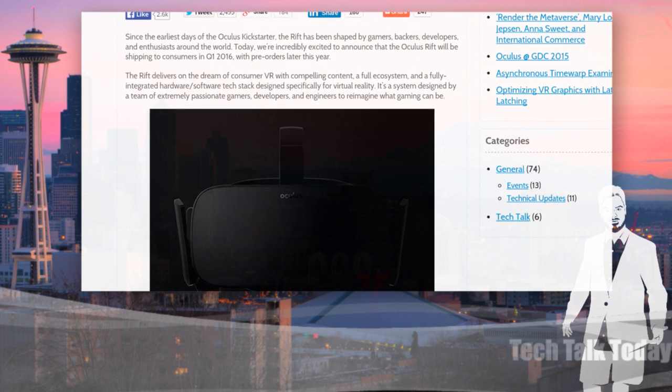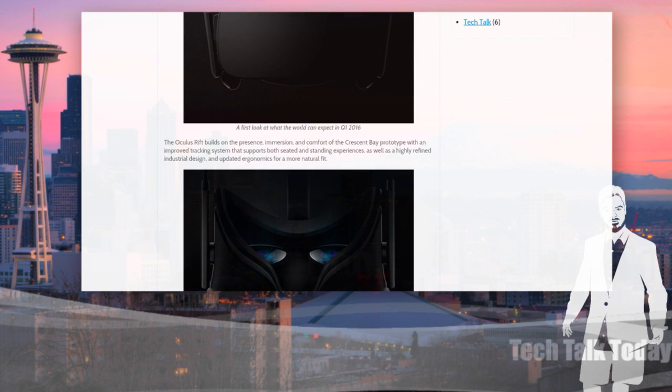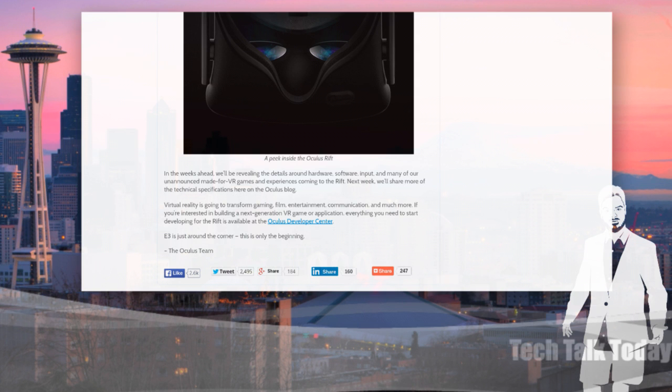It looks like there's a new unit Oculus is announcing as well, something a little nicer, a little more consumer-friendly, a little cleaner in design. It builds on the presence and, of course, all of the other aesthetics of the original Oculus, though. So it looks similar if you've seen the prototypes, much more curvy.